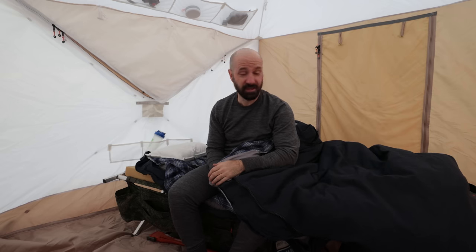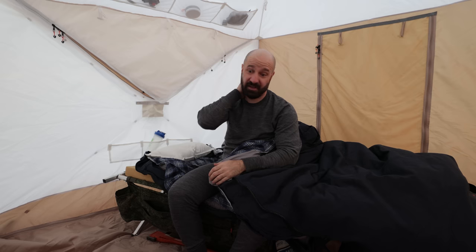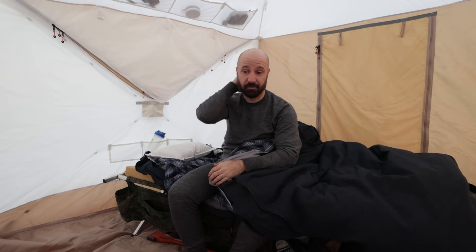This stove was just perfect last night. It was a wonderful sleep. Having a big, puffy, warm sleeping bag, man, you cannot beat it. You can't. This was just a nice little getaway. And I really like this tent a lot. It might actually be my favorite of all the tents that I've used from RVM.